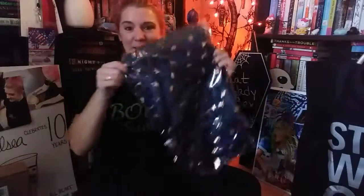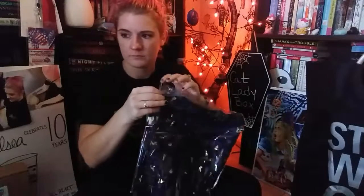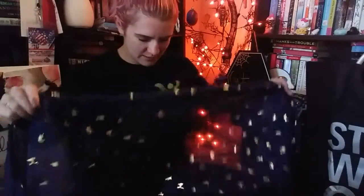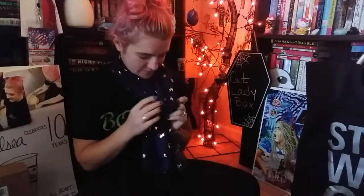All right, so this is the last thing in this box. Not sure what this is yet. Maybe it's a scarf. Yeah. Yep. This is a really pretty scarf. Oh, look at that. Look at the details on that. That's really pretty. I always wear scarves like this. I like them like that. And we're getting into fall, so it's perfect. It's super rainy and very dreary here today, so this is perfect for this type of weather, and it's very soft and ooh, I like it.